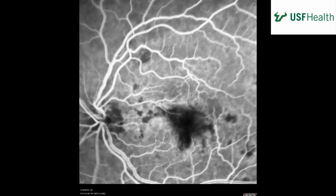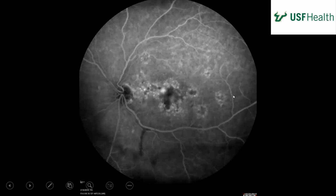Okay, so we're again still progressing. The hypofluorescence is becoming more prominent, spreading in every direction compared to the last phase, I believe. We are seeing some hyperfluorescence surrounding the border of the hypofluorescent lesion. And then, well, we'll get to it in a second.